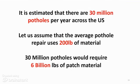Industry statistics indicate that there are approximately 30 million potholes across the United States. In Chicago, Mayor Emanuel has noted that in the last season he filled about 400,000 potholes. We have said in jest that he's filled one pothole 400,000 times because during the winter they've been using PelletPATCH, which is not a permanent solution. We're assuming that there's approximately 200 pounds of material that is used per pothole, and so 30 million potholes will require 6 billion pounds of patch material just on an annual basis in the United States.